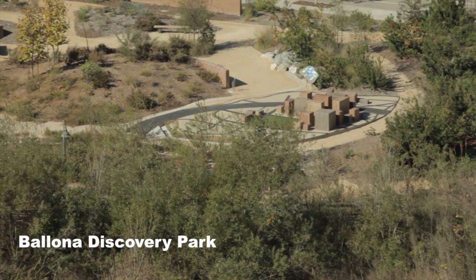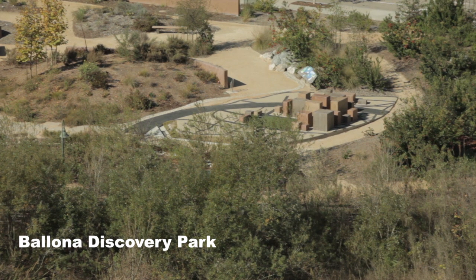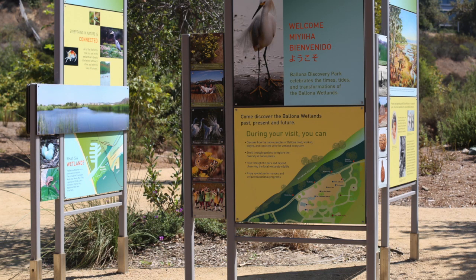The rocks and the toyon, everything, that represents the mountains where when the rainfall comes, it comes down and washes through the watershed towards the ocean. And this is the city. It's called the urbanscape. This is where the kids coming through the park are taught how the runoff runs down the streets into the gutters and eventually makes its way to the ocean. It explains why it's important to not throw trash on the ground, and how pollutants get in and cause problems to the wetlands.